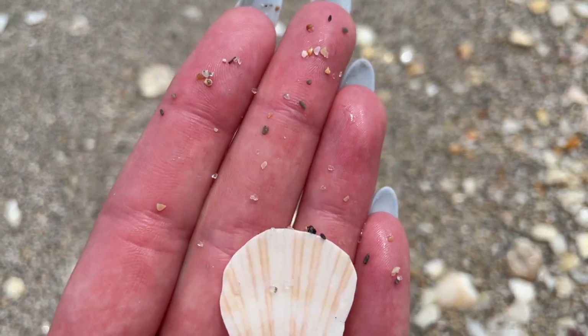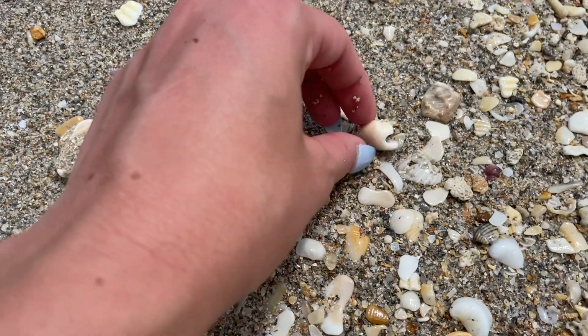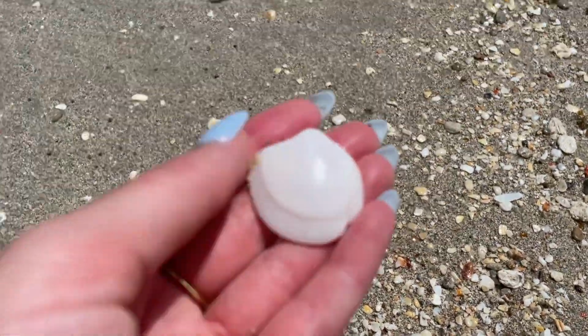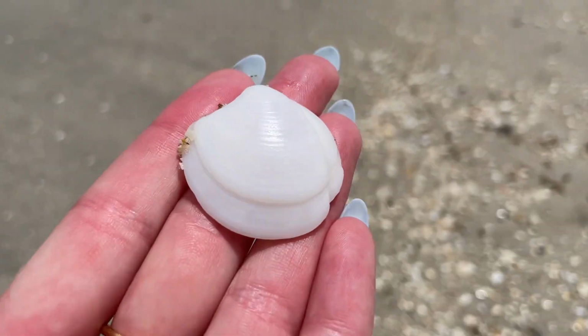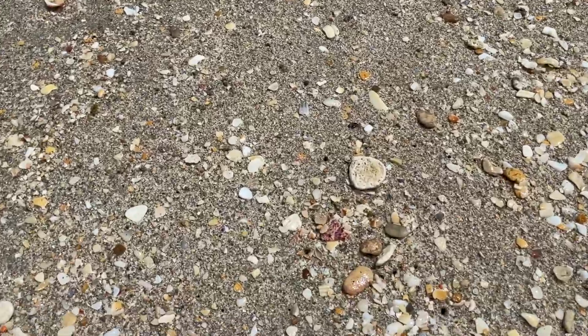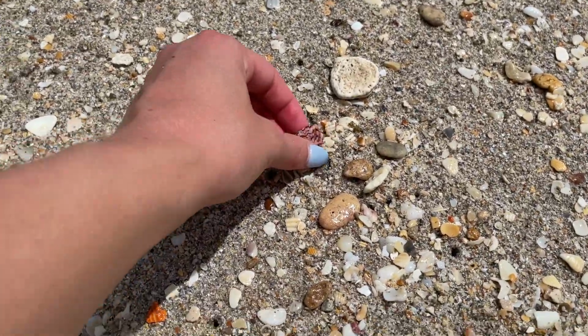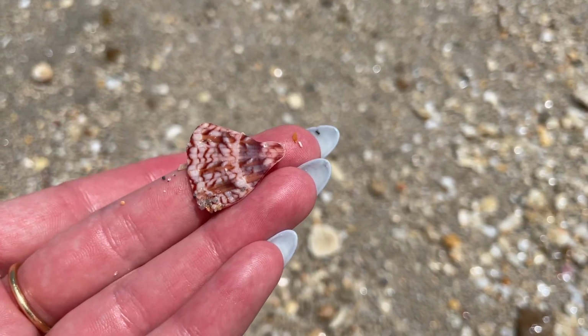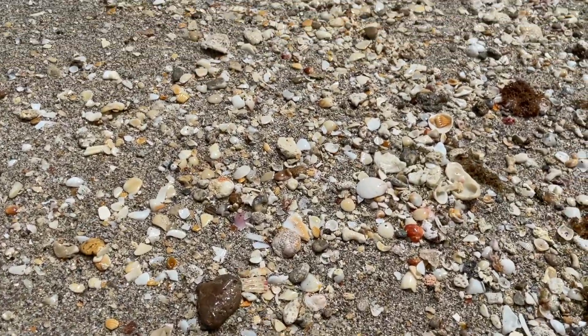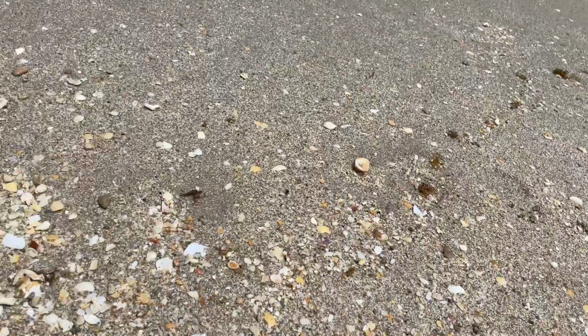Found a flat scallop. Wasn't whole, so I put it back. A little piece of a lettered olive. No lettered olives at that point in time. Here is a lucine. I don't think it's a Pennsylvania lucine, but it could be. Another piece of a flat that had such beautiful red and pink coloring. I was so sad that it wasn't whole, but I put it back. You'll actually see later in the video that we do end up finding a bunch of flats.